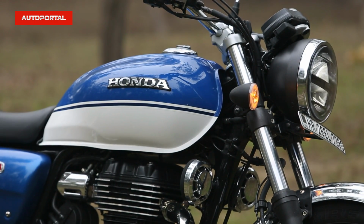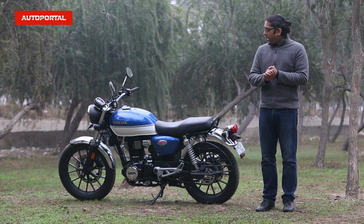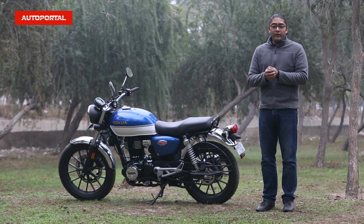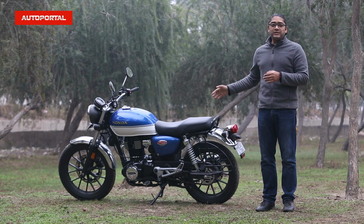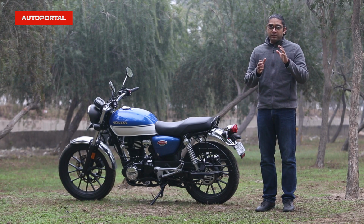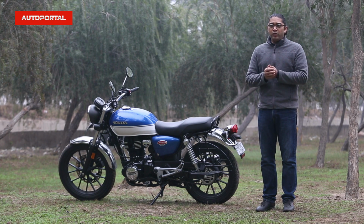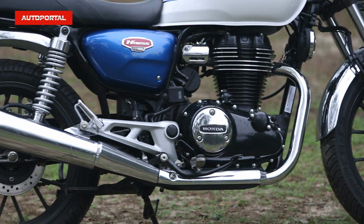And it also comes with a lot of modern features like dual channel ABS, and traction control which can be switched off. Now a lot of people might ask why a bike like this would need traction control, but you have to keep in mind that it's a safety feature and it is always better to keep it on, especially on dusty roads, gravel roads, or even wet conditions. So it's a safety feature to keep it on.